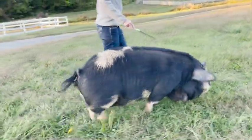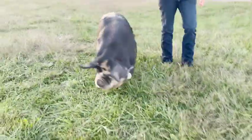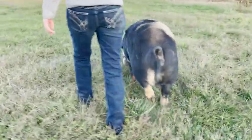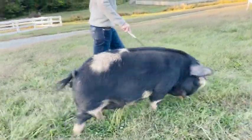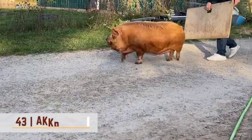Good colour pattern, quite traditional head. I am a little bit worried about its feet, only because its cannon bone and its legs are longer, and its feet should be better, but I'm just holding it at that. I'm just wondering about that. Thank you very much. Pig number 43.